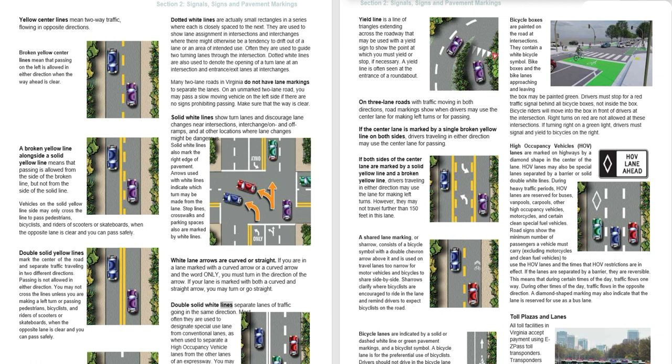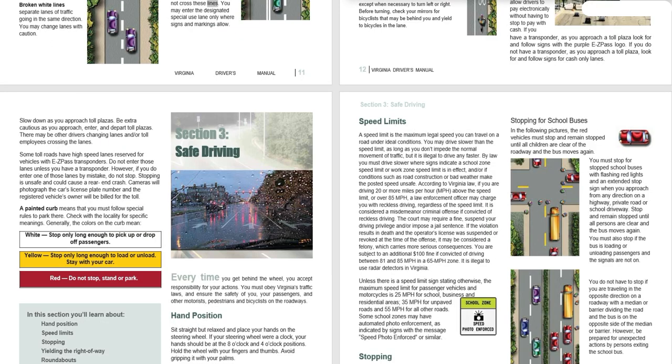Double solid white lines separate lanes of traffic going in the same direction. Often they are used to designate a special use lane from conventional lanes, as when used to separate high occupancy vehicle lanes from the other lanes of an expressway. You may not cross these lines. You may enter the designated special use lane only where signs and markings allow.